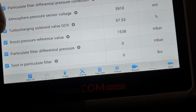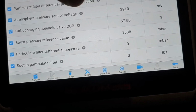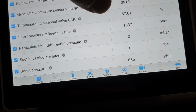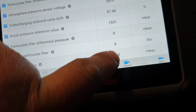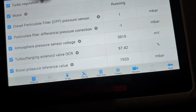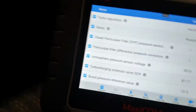As you can see, the turbo charging solenoid is active at 57%, and the boost pressure reference is 1539 millibar, which is 1.5 bar, and that's much different from the actual boost pressure. And also these two are not changing at all.